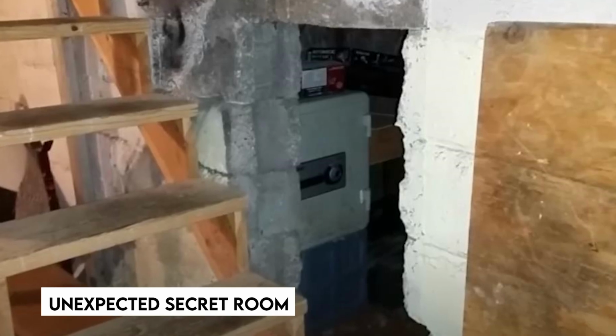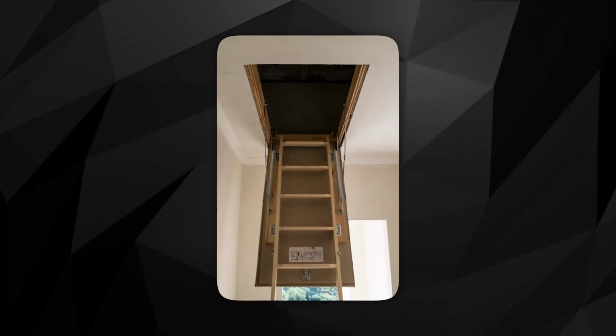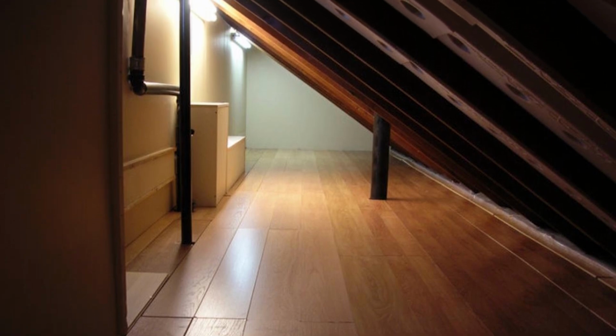There was an unexpected secret room. Strangely, it looked like someone had lived there. An old bedroom adorned with wallpaper, a light switch, and even a mirror, but it was entirely hidden from the rest of the house. They found the stairs that led from the closet, but even those were sealed off. The room had been completely forgotten, tucked away as if intentionally hidden.